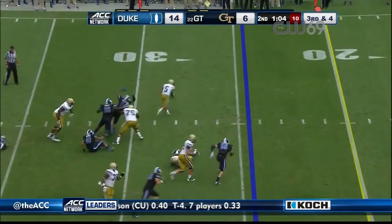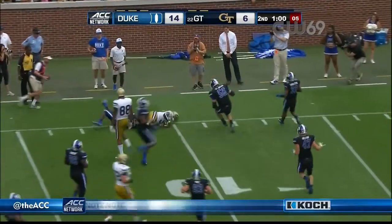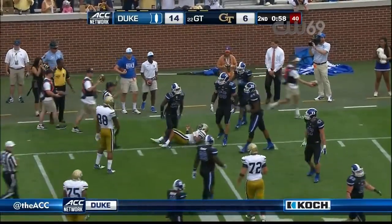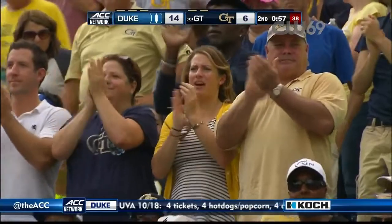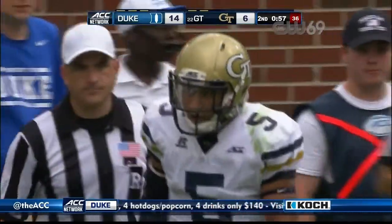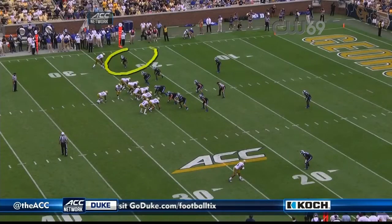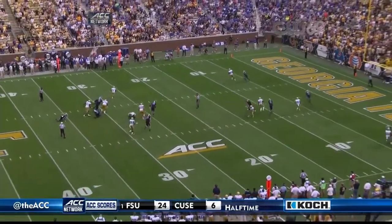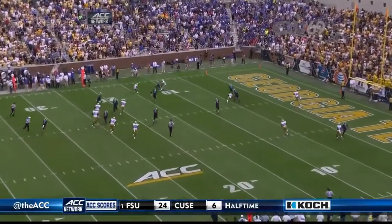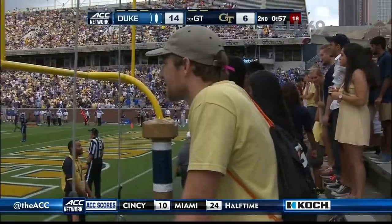Backside pressure. Thomas steps up and he's got plenty of room. Down to the 10. Oh my. Jim Knowles had the perfect defense dialed up. He's got a corner blitz coming off the backside. Let's take a look at it. He's going to get Borders. The corner's going to come off the edge, and he's in perfect position to take Thomas down, but he steps out of the tackle. And again, Justin Thomas, just creating on his own, extends the drive for Georgia Tech.